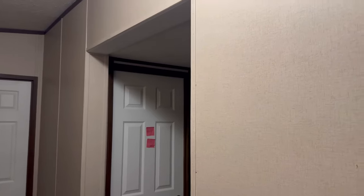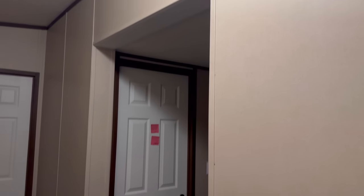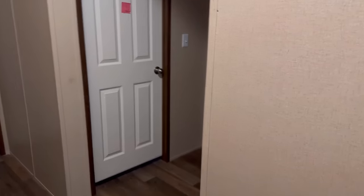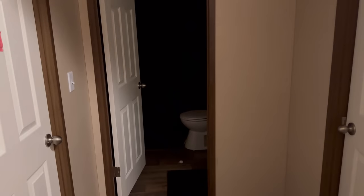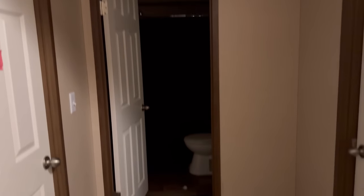Leaving out of the office and going to the left. I love this part about the house because it's like a little, I call it the girls' wing, because you turn and you got the girls' rooms and then their bathroom, which needs to be straightened up. So we're going to go to the right.